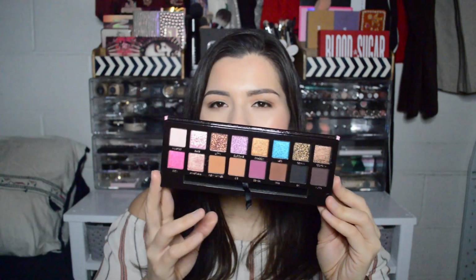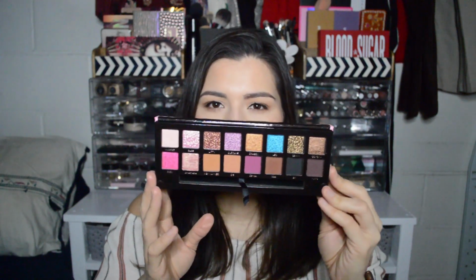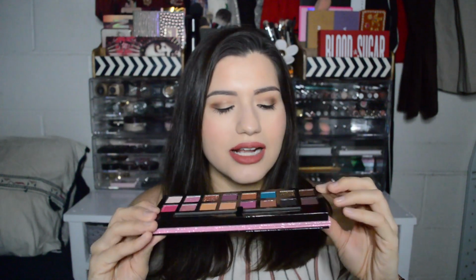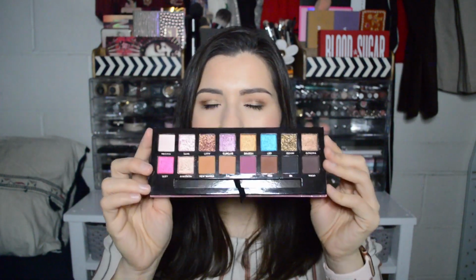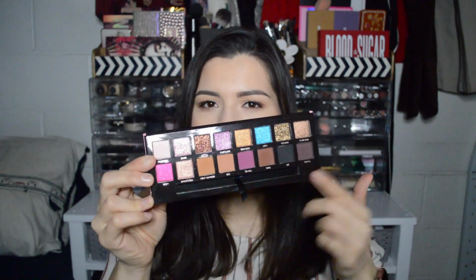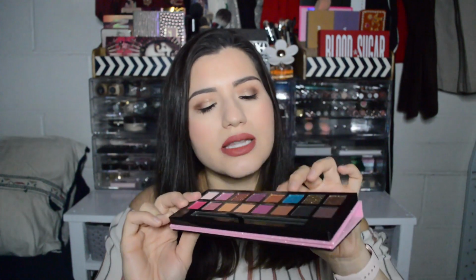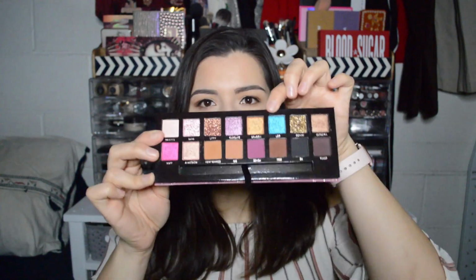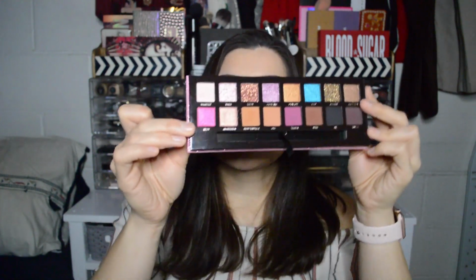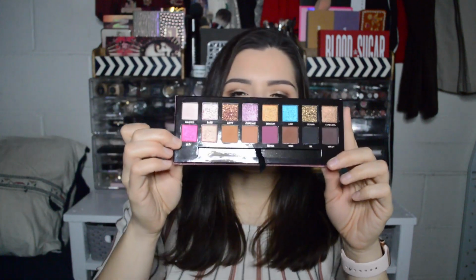So this palette is a little bit bigger than other Anastasia palettes. Instead of 14 eyeshadows, it has 16. There are some glitters in here, some shimmers in here. There's a whole bunch of mattes, a whole bunch of neutrals, which I absolutely love. But you also get the pops of color with the blue, Leo, and the pink, Barb. This is bright Barbie pink.